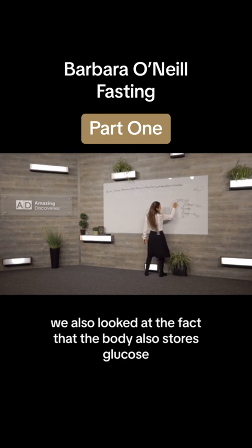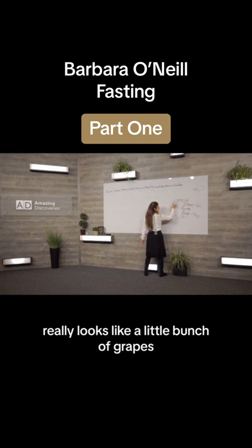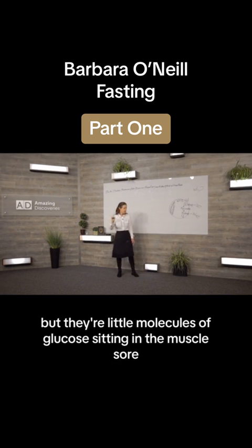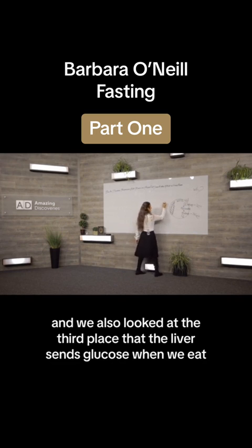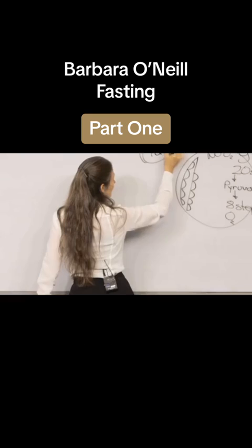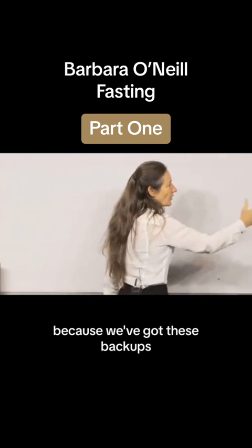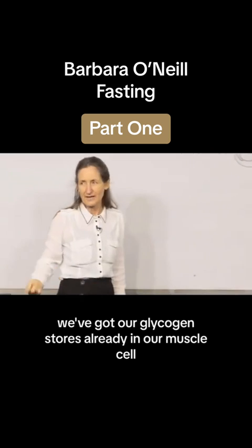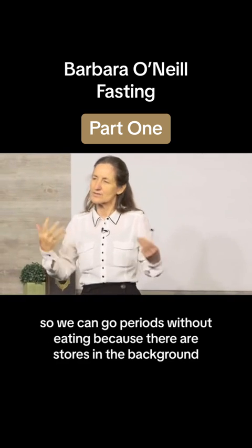We also looked at the fact that the body also stores glucose like little molecules, just like a little bunch of grapes really. Looks like a little bunch of grapes, but they're little molecules of glucose sitting in the muscle cell particularly, ready to be plucked when no food's coming in. And we also looked at the third place that the liver sends glucose when we eat, which is the fat cells. And the fact is that we can go periods of time without eating because we've got these backups. We've got our glycogen stores already in our muscle cell. We've got our fat stores. So we can go periods without eating because there are stores in the background.